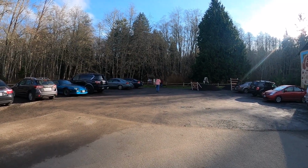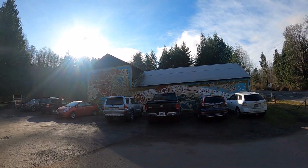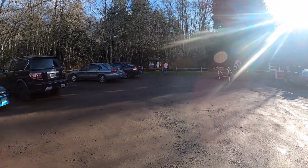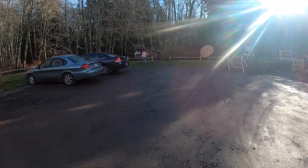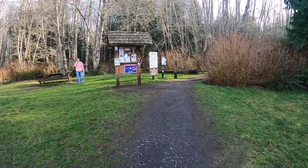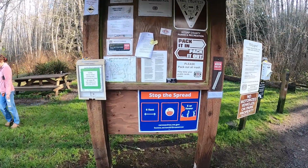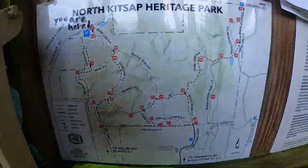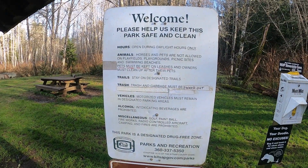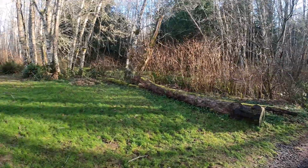Right, good afternoon. We're at North Kitsap Regional Park, and I'm not sure what this funky building is, but we've never been here before. So we're probably 4 or 5 miles from Port Gamble. Here's a map. So we are parked right there. All right, here we go. Oh, here we go. It's a sign.